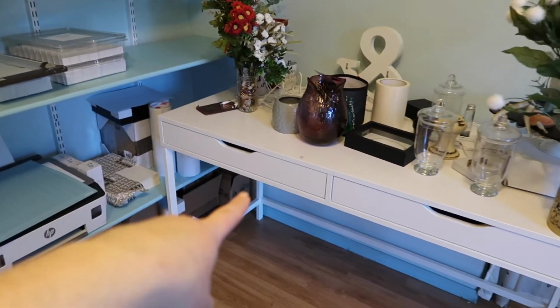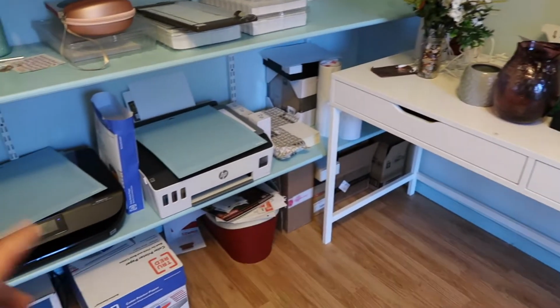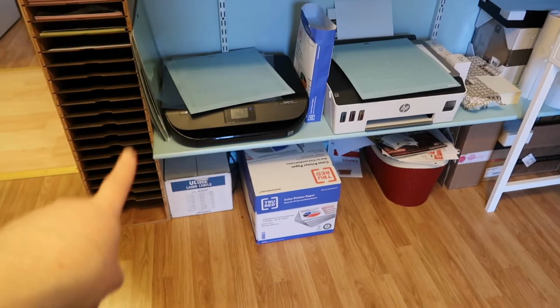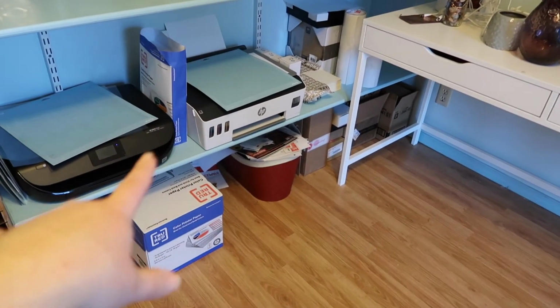There's an outlet right here, and there's an outlet right here, and then there's a third outlet over here. So I don't want to overload anything, and I don't know if these two outlets are on the same circuit or not. And currently, both of my printers are plugged in over here. But I think what I would do is switch one of those printers out and plug it in over here.